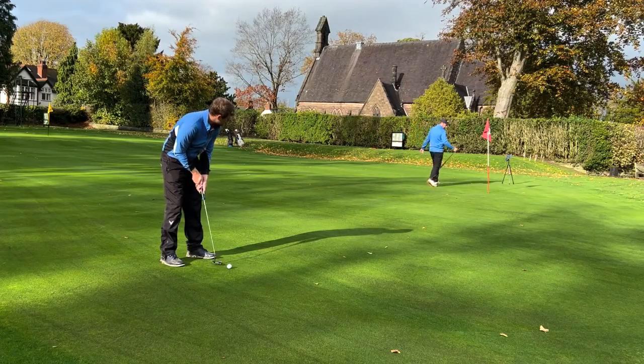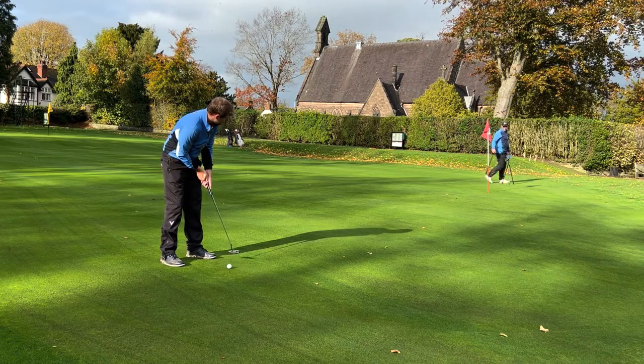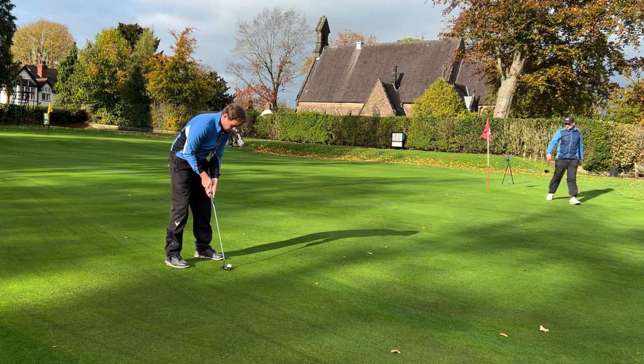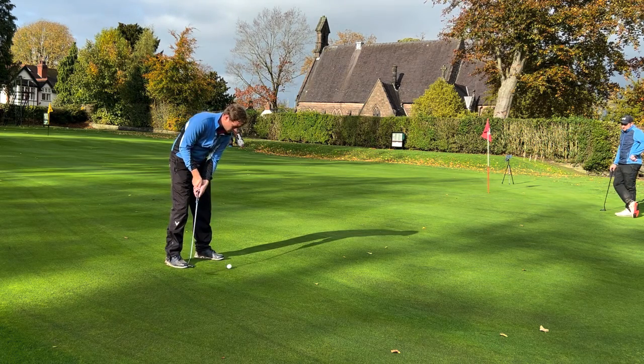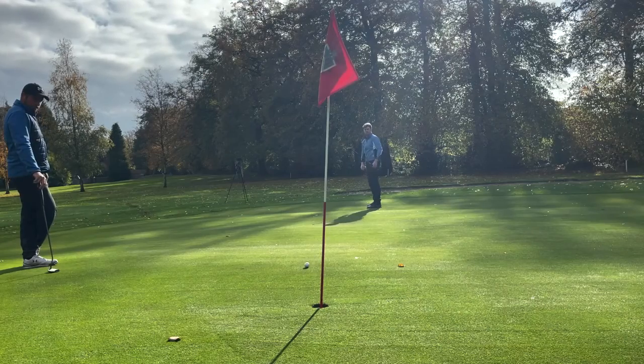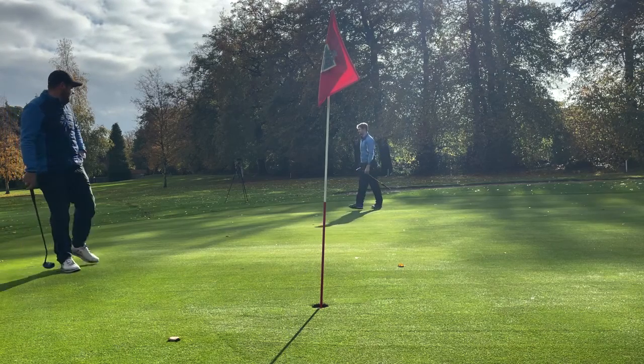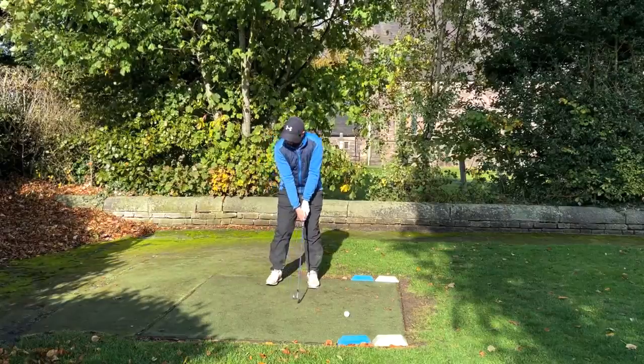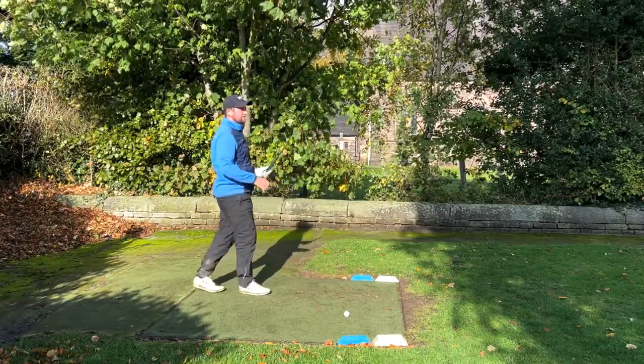Yeah, I reckon ball and a half outside right. Just get it there, mate, slow. Don't leave it short. Nah, oof. Good effort. Nearly. All right. Good birdie. One under through one. Yeah. Matching him so far.